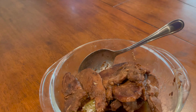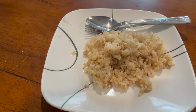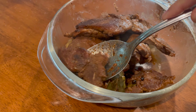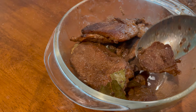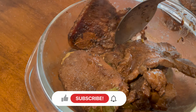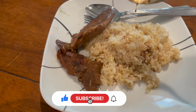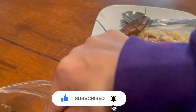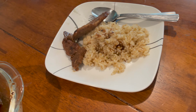All right, here's the finished product. Yummy. Oh, and that's my brown rice. Which piece should I get? I like that piece close to the bone. Oh, this one too. And then a little bit of sauce. Yum, look at that. Let's eat.